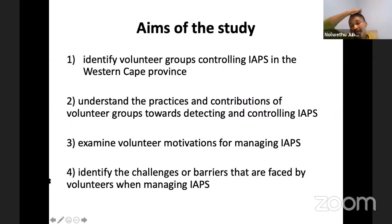Sorry. So the aims of this study was, number 1, to identify volunteer groups controlling invasive alien plant species in Western Cape. Number 2 was to understand the practices and contributions of volunteer groups towards detecting and controlling invasive alien plant species. Number 3, it was to understand their motivations for managing invasive alien plant species. So why do they get involved? Why do they even bother about managing invasive alien plant species? And lastly, it was to identify the challenges or the barriers that are faced by volunteers when managing invasive alien plant species.